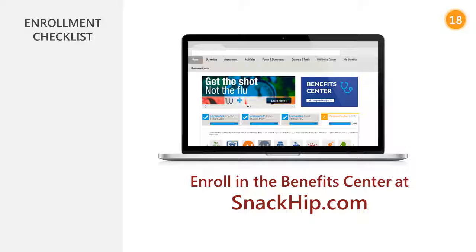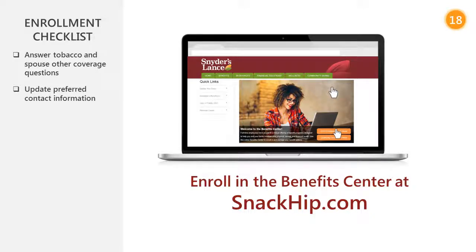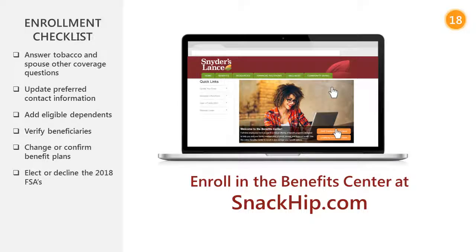Once you're logged in at snackhip.com, click on the blue Benefit Center button to link to the Benefit Center homepage. From there, you'll see an orange 2018 Enrollment Start Here button. Click on it to start the enrollment process. All eligible employees must log in, and when you're in this system, be sure to answer the tobacco and spouse other coverage questions, update your contact information, add or update the information on your eligible dependents, and verify your beneficiaries. You'll need to change or confirm elections on each of the benefit plans, including setting up or declining a 2018 FSA, and setting your annual contribution to your health savings account.